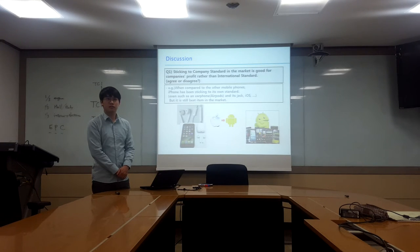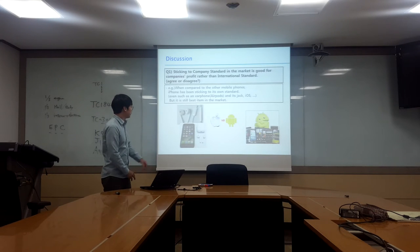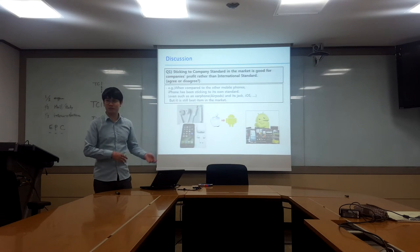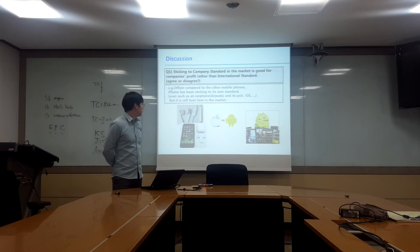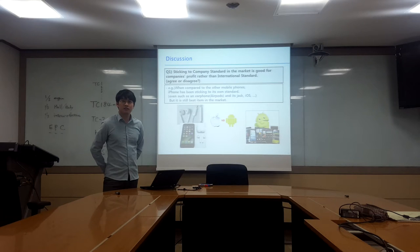So I'm confused, because the iPhone has their own jack, as you can see, and this jack is only for the iPhone. Yeah. But how can you deal with the other? If you make the same earphone, but the jack is different, you make two different manufacturing systems. So it is not good.